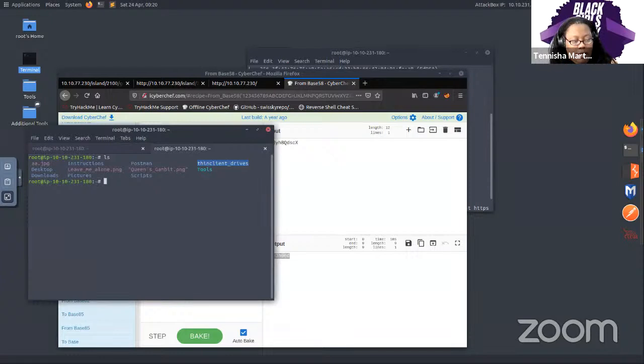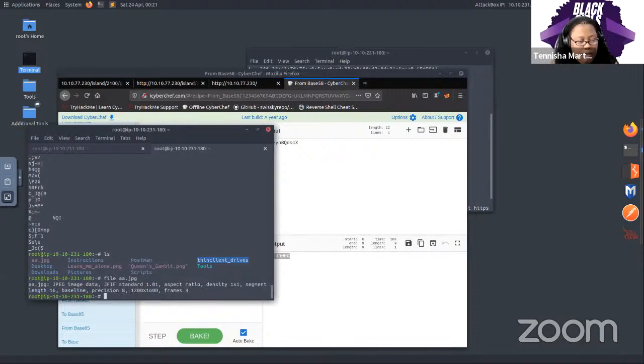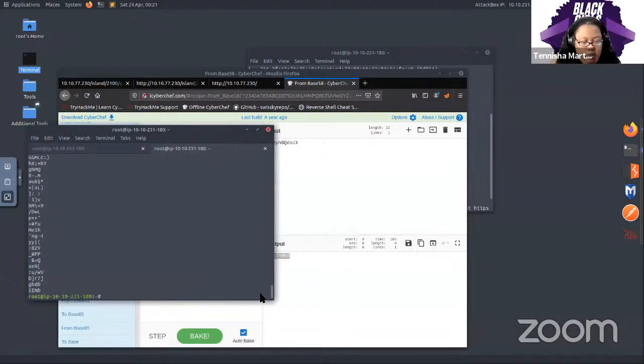So I can say strings AA to find out if there's anything interesting in here. And I don't see anything interesting. Let me just do a file on AA just to make sure that it actually is a JPEG. It is. So we can do the same for leave me alone. And it says it's a data file. So I can say strings leave me alone, see if there's anything interesting in here.